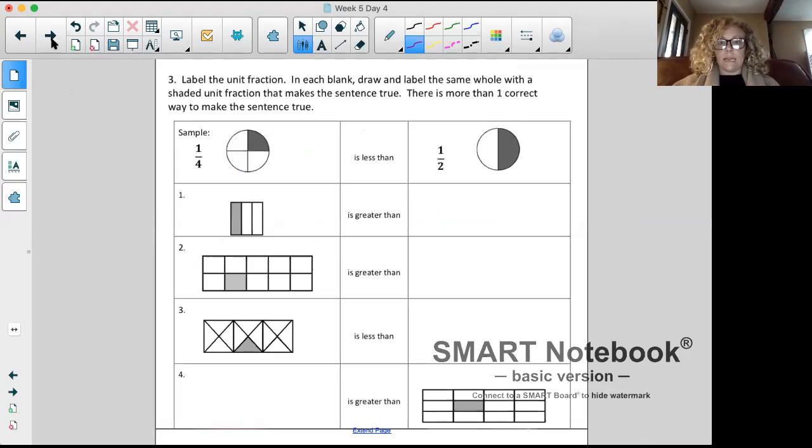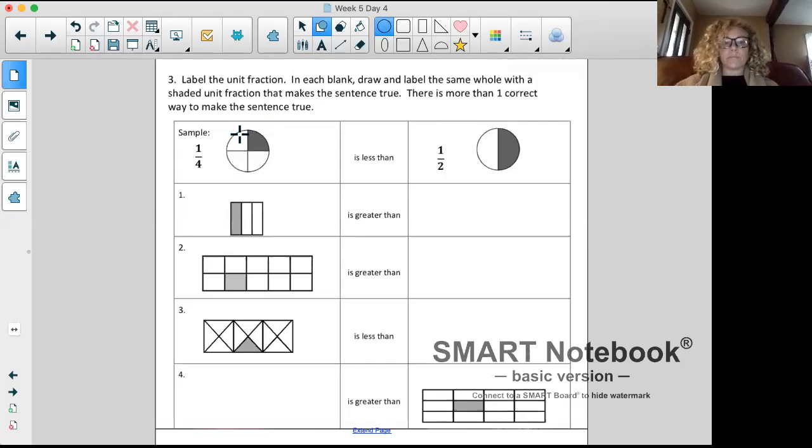All right. Now, here, label the unit fraction. In each blank, draw and label the same whole with a shaded unit fraction that makes the sentence true. There is more than one correct way to make the sentence true. The first one is an example. We're going to look at that together. The sample they gave us is 1/4 is less than 1/2. Okay, so we had to find something that was bigger than 1/4. And 1/2 is what they chose.